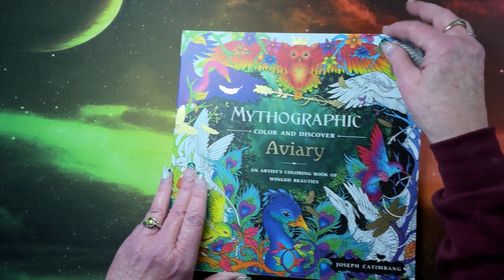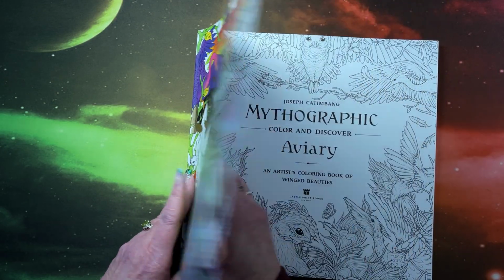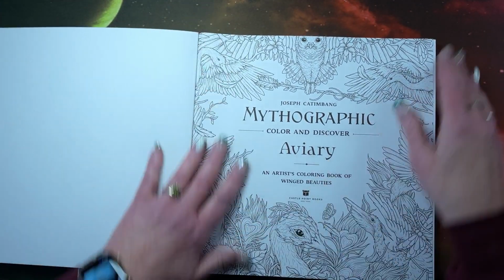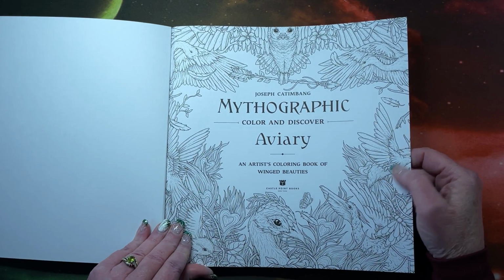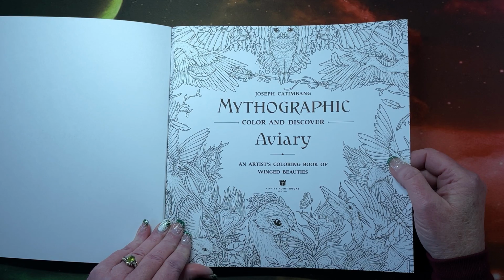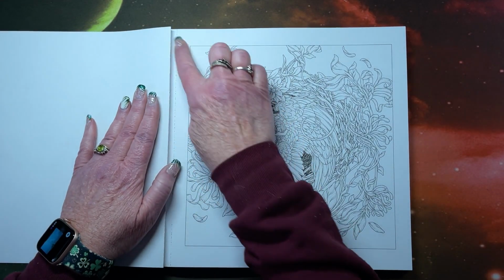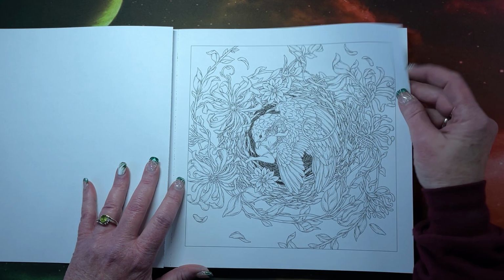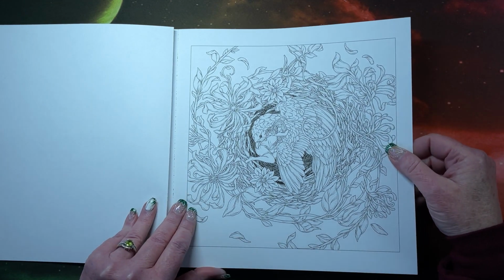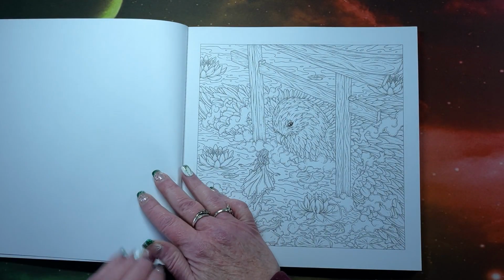All right, so let's look. I haven't had a chance to look at this. I just got it today. I'm sure it's probably going to be just as detailed as the other Mythographic books. This one isn't too bad. So here's the title page. An Artist Coloring Book of Winged Beauties. Now, these are always perforated, so you can pull them out. They're a nice, thicker paper. It is not Amazon paper. So we're going to have all kinds of birds in here.